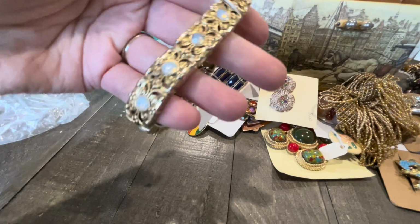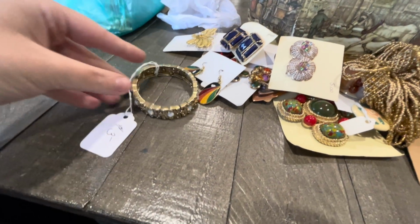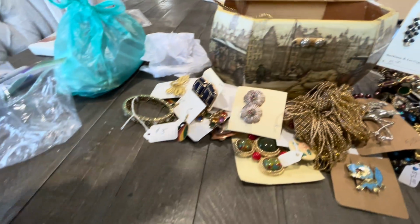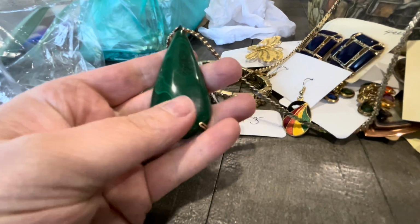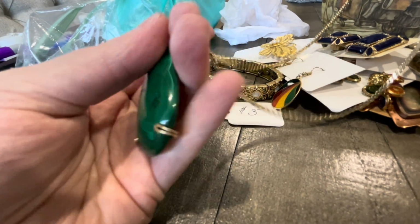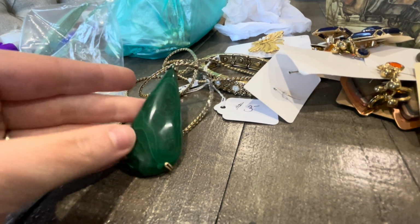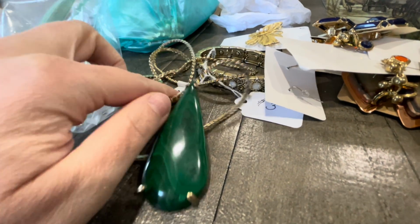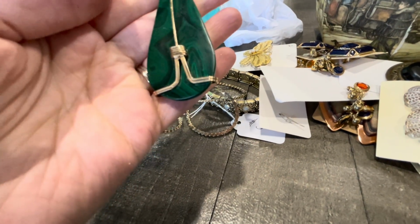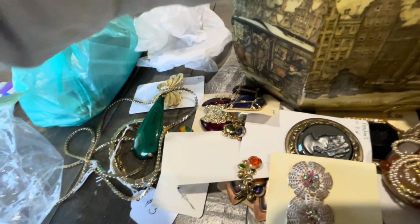A stretch gold and almost opal bracelet, that was $1.50. I got this, I think it's malachite, at a Salvation Army, I think, in the Twin Cities, St. Paul, Minneapolis, and I did pay full price for this, so $9 for that one, but the stone is huge. And I really like the back, so I did pay for that one.